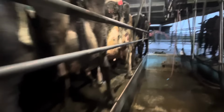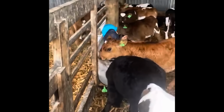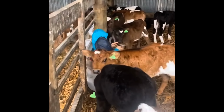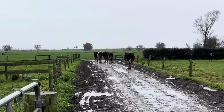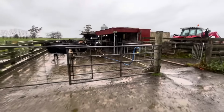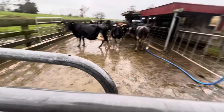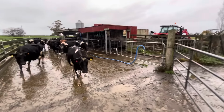That'll be here soon. He's just shifting the fences. What are you two up to? This girl's off. Sorted those out. And here comes the rest of the colostrums. It's all right. And head into their paddock. Come on, girls.